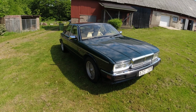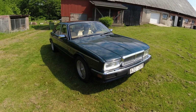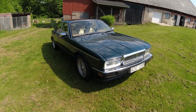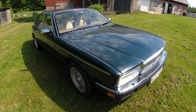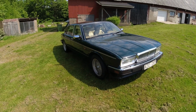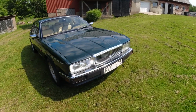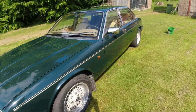So that was just a really quick wash, not really a detail or anything like that, because it's my daily driver and this thing sits outside and there is a lot of pollen at the moment. So in 2 or 3 days, it's going to look exactly the same again, but it looks nicer now at least. And we can have a look at the rust areas better without having them covered in road dust and pollen. But while I was waiting for it to dry off a bit, I did try a thing I wanted to for a while.